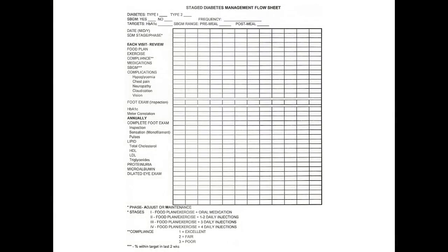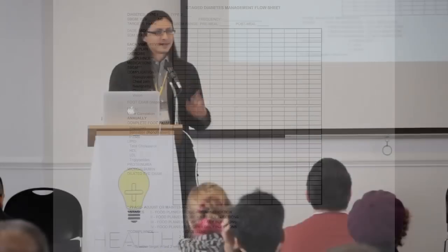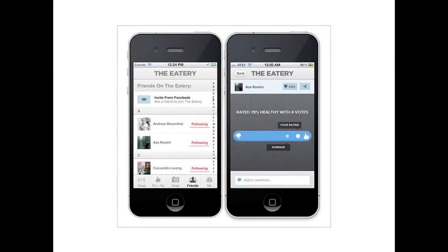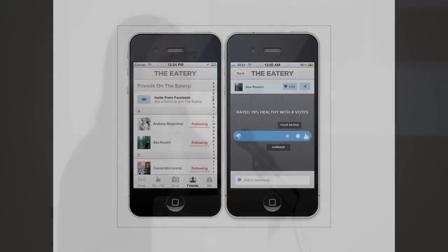This is some of the stuff that's still in medicine today. If I have a diabetes patient, I have to flip through all this information and try to make sense of this big matrix. So the Eatery, which I look forward to hearing more about, is another example of, through my existing behavior that I'm already doing, taking pictures of food, sharing things with my friends, how can I get more feedback, especially if I'm a diabetic.